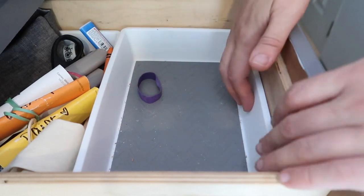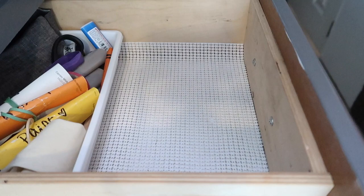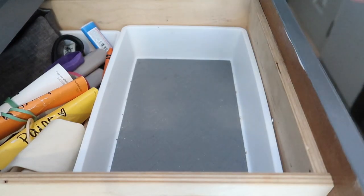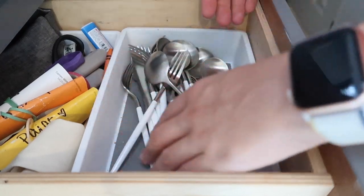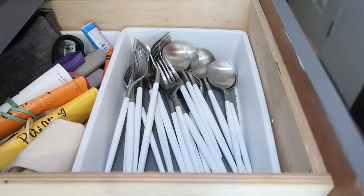Gotta have lighters. Okay, let's clean that out a little bit more. I didn't really think about dividers, but that's the set. Oh my god, it already looks so much fancier in here.